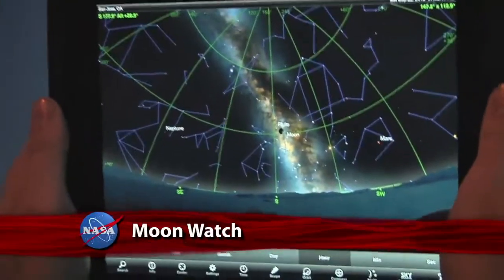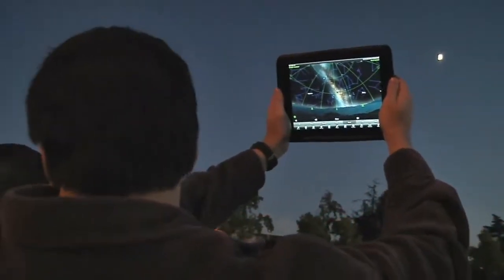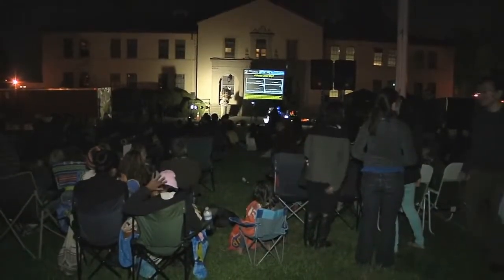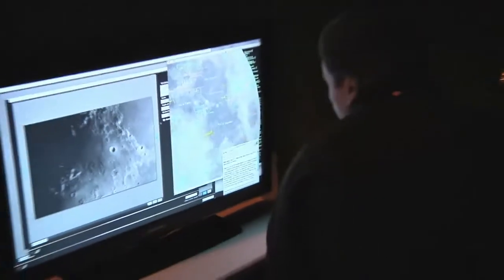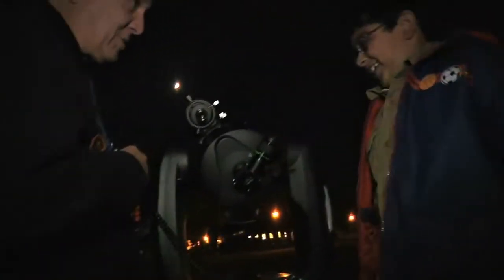The Moon took center stage for stargazers around the world during International Observe the Moon Night. Ames was one of the NASA centers hosting events. Astronomers with NASA's Lunar Science Institute held discussions and presentations, while amateur astronomers and astronomy clubs set up telescopes for public viewing. The moon appeared as half full in what is known as a first quarter moon, which is ideal for viewing.